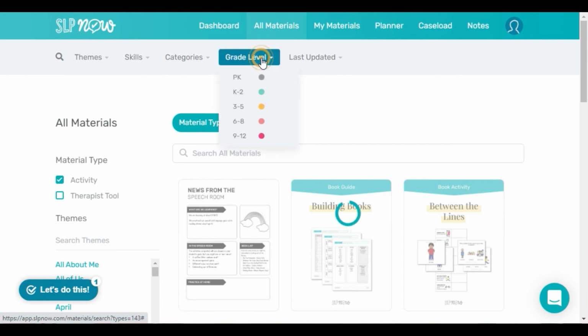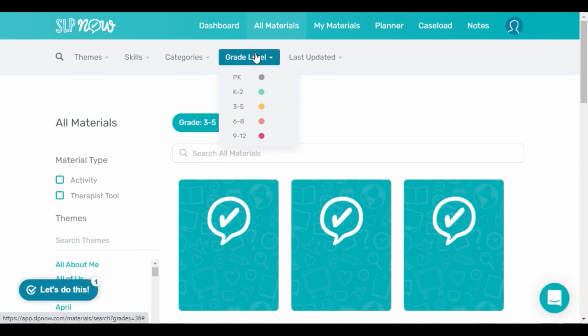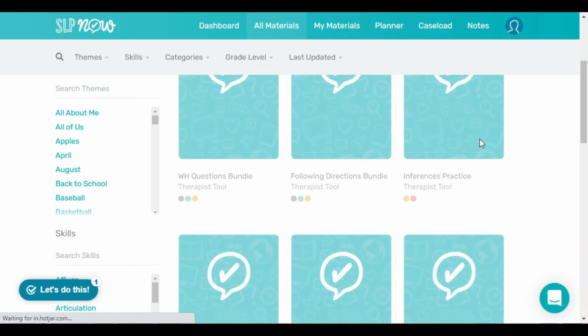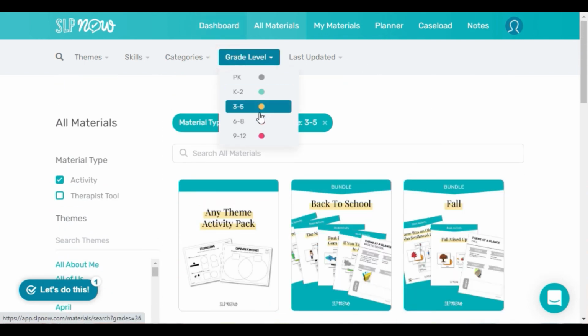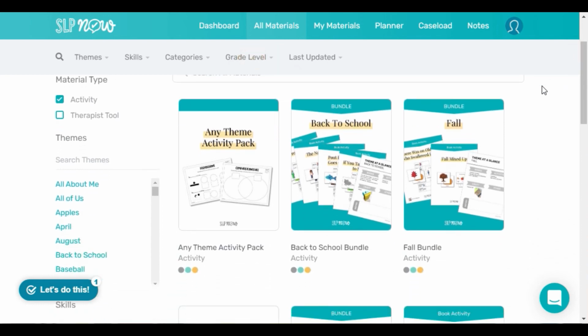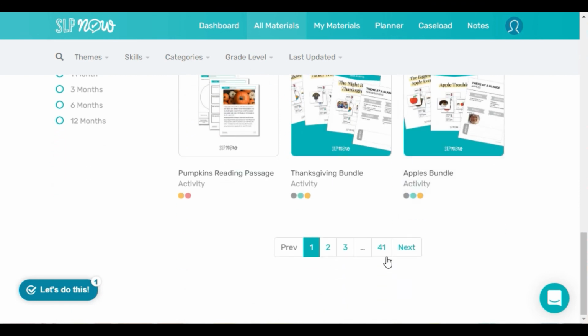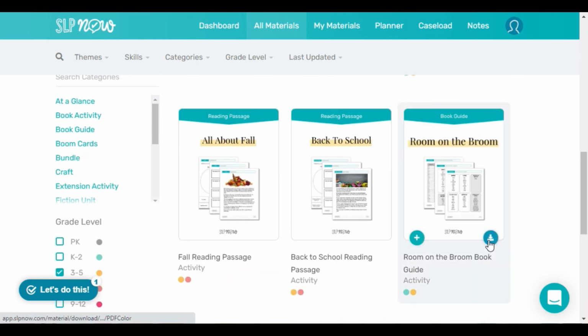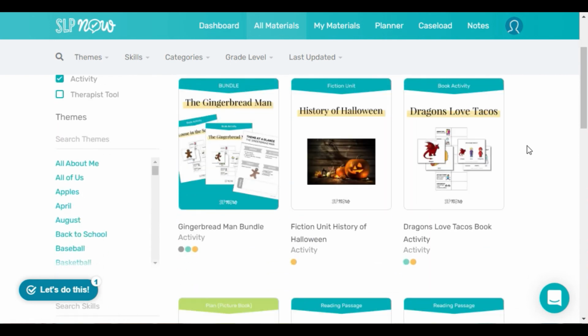All right, let's just finish with 3.5 quick. All right, 3.5 activities. I would say for me personally, the K2 is one of my most used, and then 3.5 for my caseload. All right, 41 pages of activities. You can see we're getting a little bit of repetition in the books and in the units.